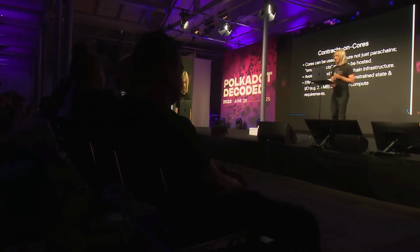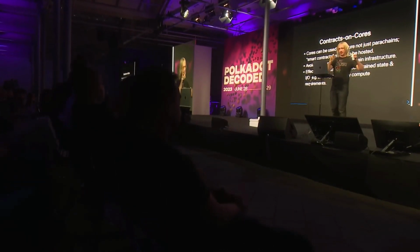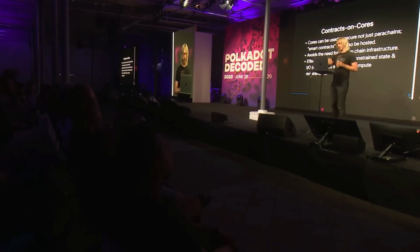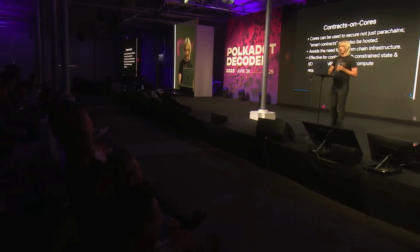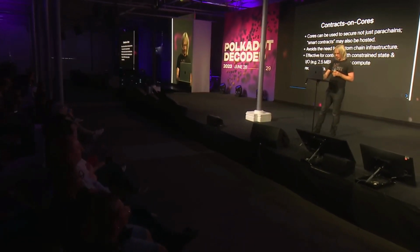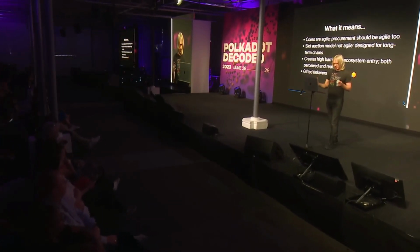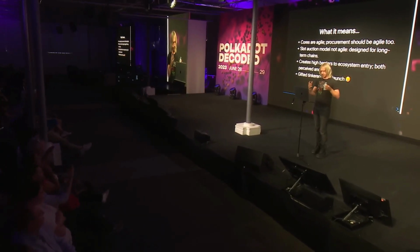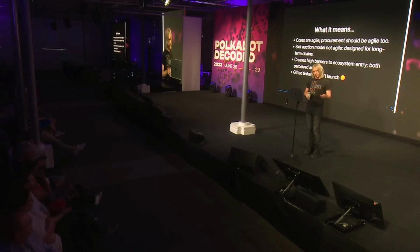And for most alternatives, doing it on Polkadot is way more secure as well. And obviously, you get a lot of added benefits, like the ability to take part in a much wider message passing environment. All right. So what does it mean? What does it mean for those that are looking at it from a brass tacks point of view?